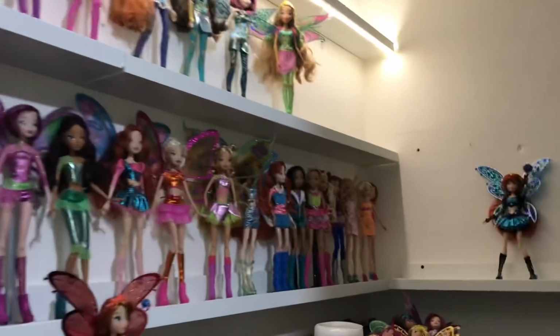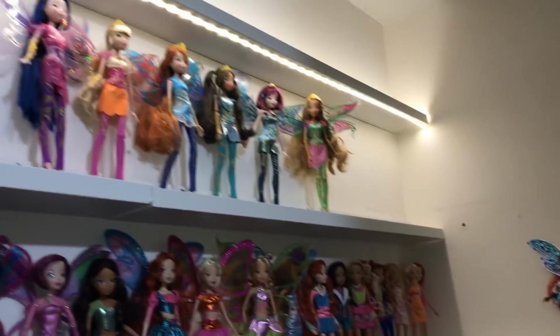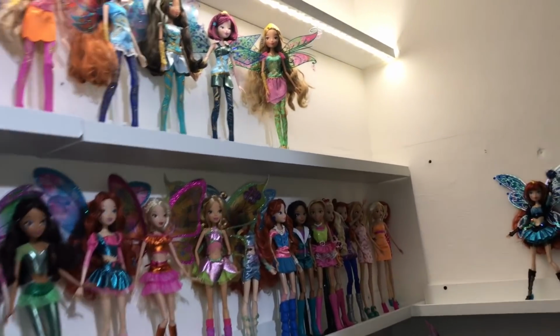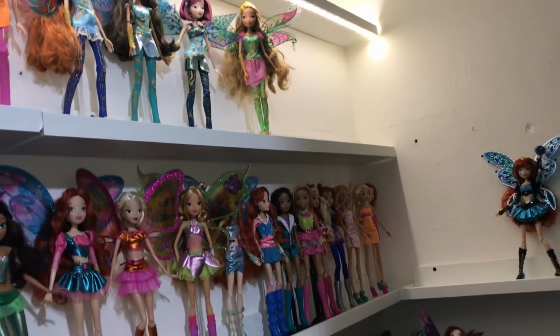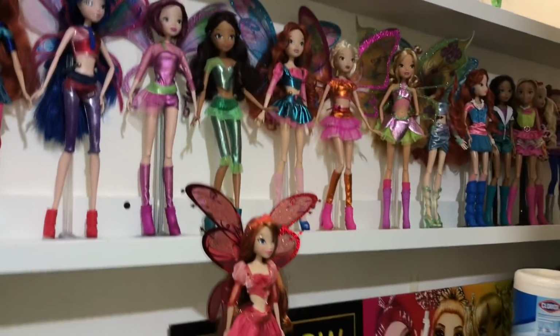So, not sure what I'm going to put there. I would just put some of my boxed Jax dolls there, but I don't want any boxed dolls on these shelves. Alternatively, I can do a pretty extreme one and put the Mattel dolls there and just use the comic books to kind of shield them from the Jax area. I'm not really sure. We will see.